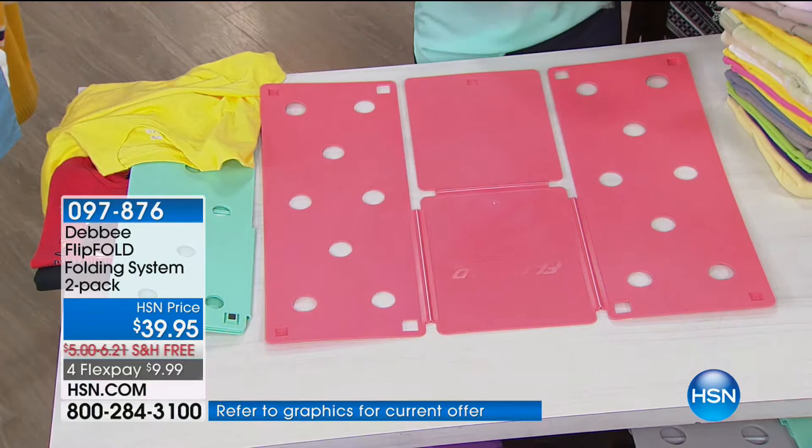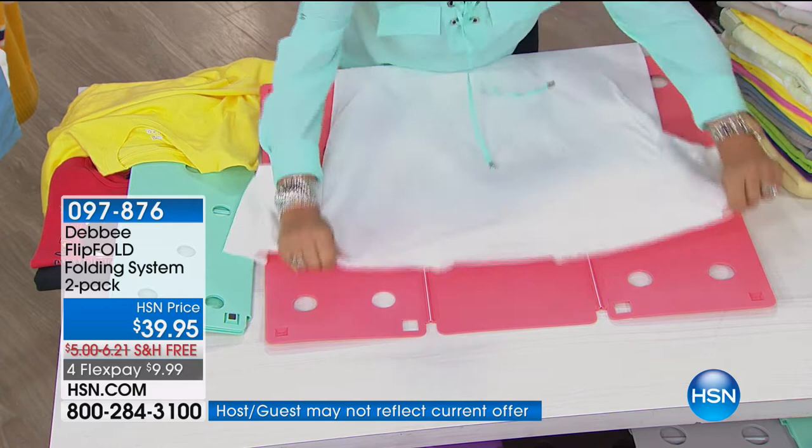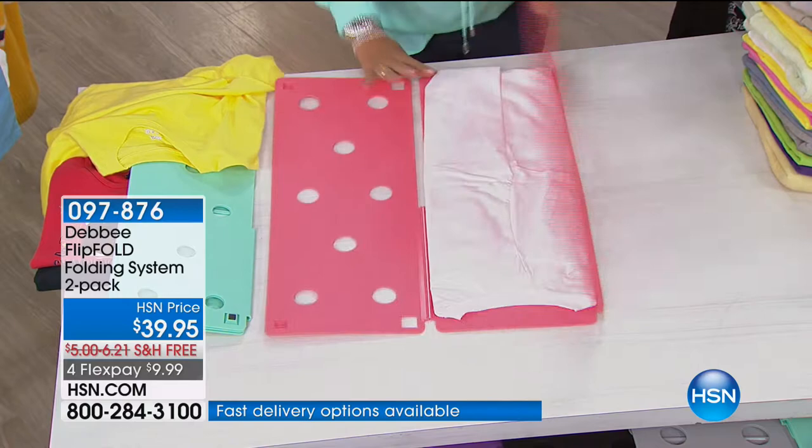Do you have kids that are over in college? Get it for your kids. A great graduation present. This is a great gift. Father's Day present. Let me tell you, everybody has a ton of t-shirts. And what do you do with them? It's so hard to have them neat. It's so hard to have enough space for them.